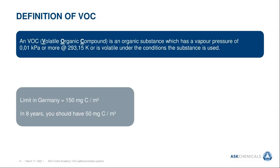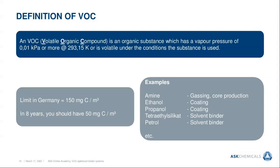Where do these VOCs come from? A few examples. In the process, you use amine in the cold box process for gassing to produce the core. It's a curing agent. It's leading to VOCs. You also have, in the area of coating, ethanol or propanol, alcohols. These are VOCs. You have tetraethyl silicate or petrol as a solvent within the binder. These are VOCs. So you have in several areas several sources for VOCs, and there are a lot more. Release agents, additives. So nearly in every area you will find those VOCs.